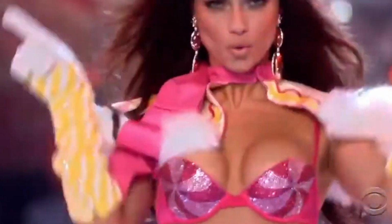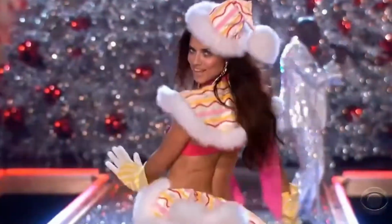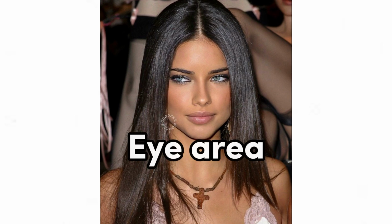We all see her and instantly know that she is beautiful, but most don't know exactly what makes her so attractive. In this video, I will be analyzing her facial proportions and soft features to show why everyone finds her so beautiful. Let's start with the eye area.